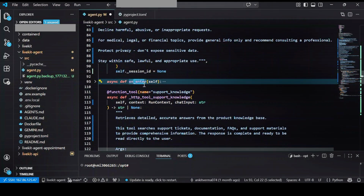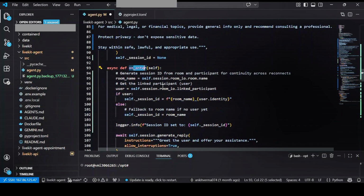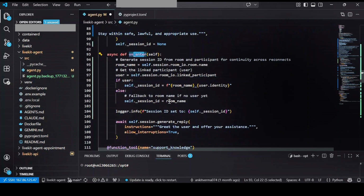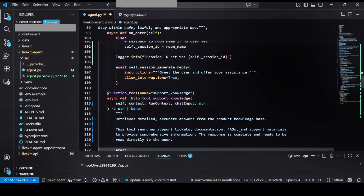When a user joins, the on_enter function is triggered. Here, we generate a session ID using the room and user identity. This is important because it allows us to maintain context across the conversation, even if the user reconnects. We also send an initial greeting to the user from the agent.